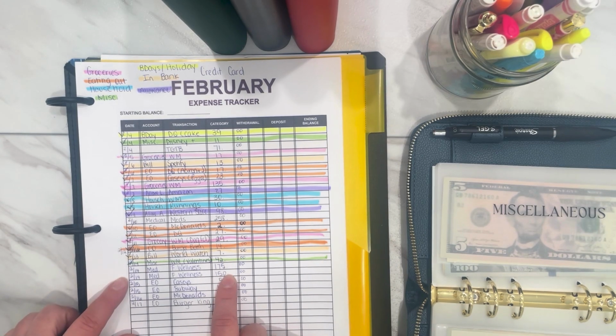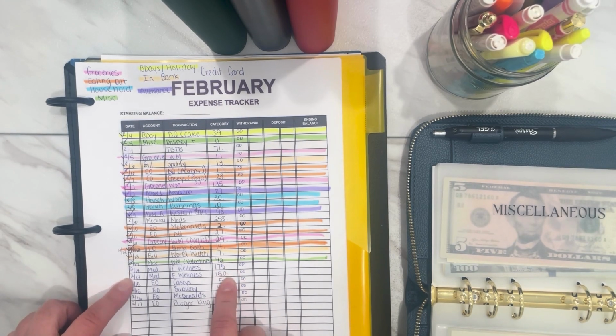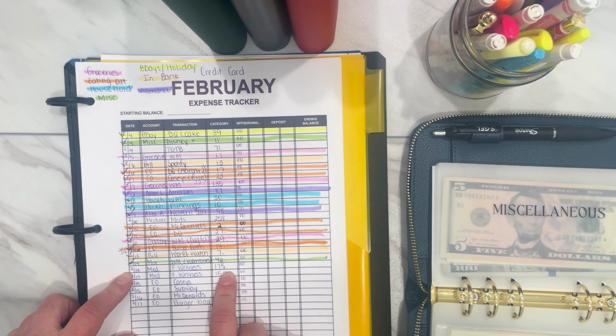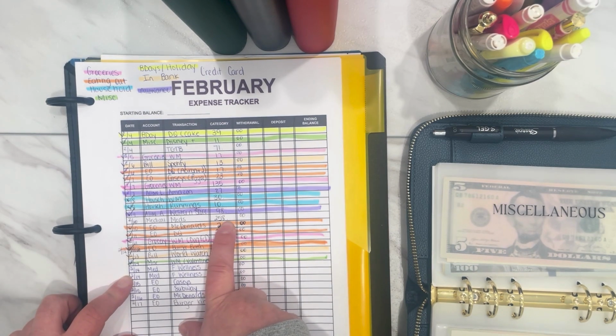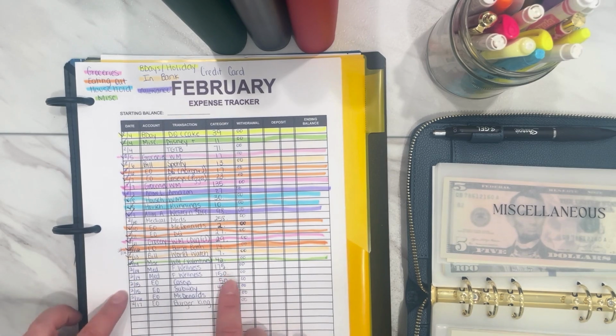When I go to close out my budget at the end of the month, then I will go ahead and take care of these transactions and pull the cash from the categories I need to pull them for. But I'm not quite sure what I'm gonna pull them from now. I know that I have categories I can pull them from, but I'm not gonna take care of those tonight. I also have another medical one up here that I will need to take care of as well.